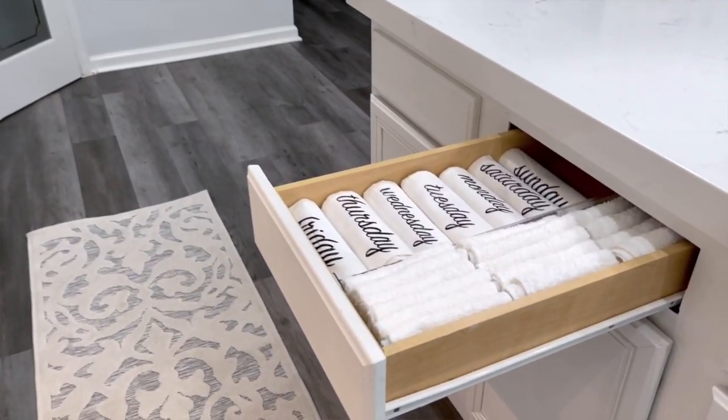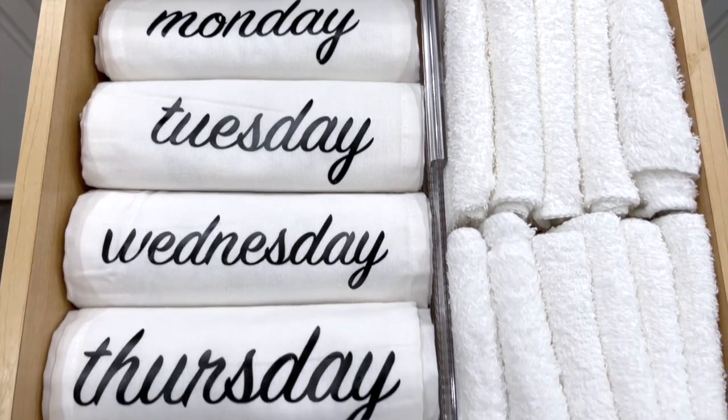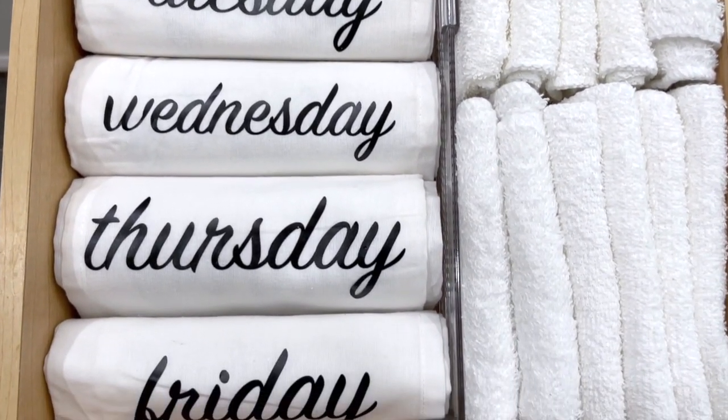You can also get really creative. I like to add the days of the week on my tea towels, but you can customize something really special for your customer.